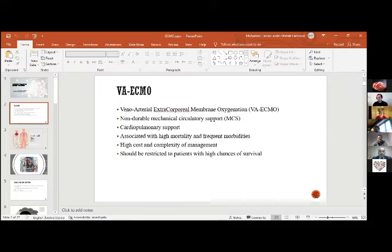Yes. Okay. Veno-arterial ECMO is non-durable mechanical circulatory support used in patients with cardiogenic shock for cardiopulmonary support. Usually the type of mechanical circulatory support depends on the circulatory and ventilatory problems. Patients with mainly cardiogenic shock without ventilatory issues, we can start with Impella or temporary VAD. But if the patient needs mechanical circulatory support for both the cardiac and respiratory systems, we go for ECMO, veno-arterial ECMO. But because ECMO is associated with high mortality, frequent morbidities, and higher cost and complexity of management, we should restrict this circulatory support to patients with high chances of survival.